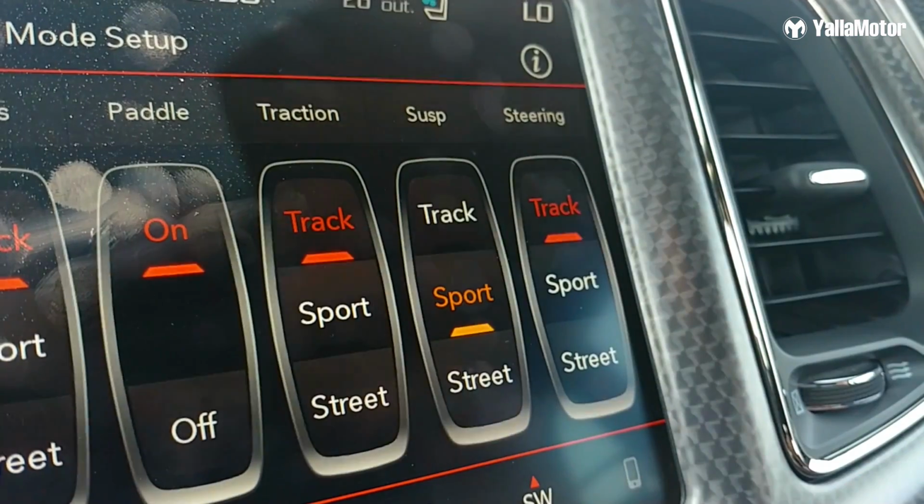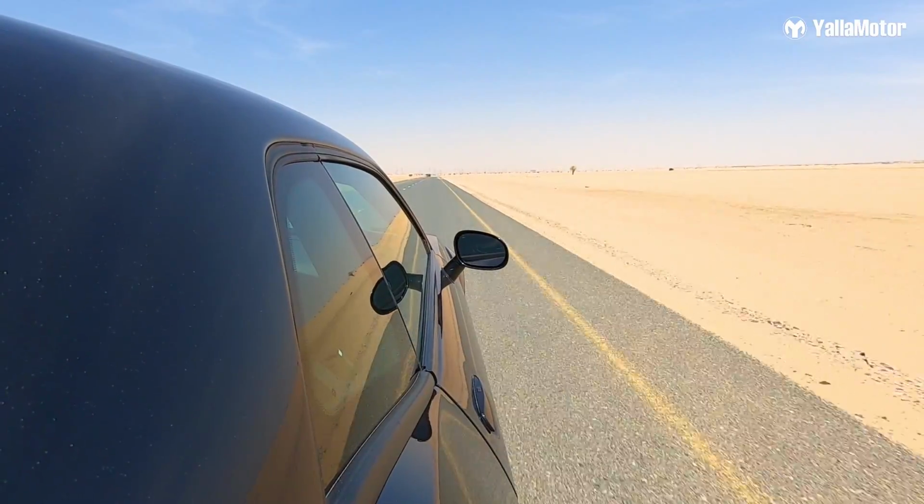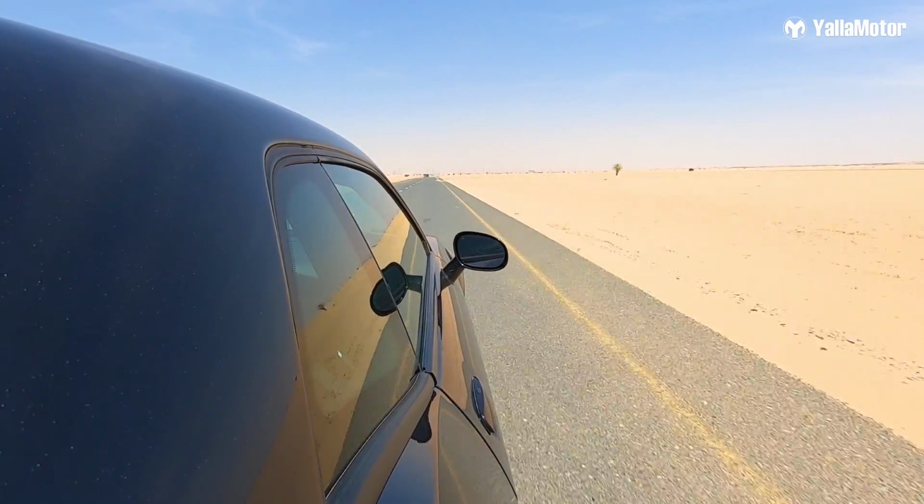Speaking of suspension, the Challenger Hellcat comes fitted with a 3-mode Bilstein adaptive damping suspension, which allows you to control how stiff it is, meaning you can set it up in street mode for everyday driving or in track mode for when you want to do some racing. And in that mode, of course, it reduces the body roll of the car.